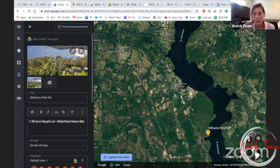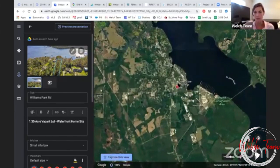So here we are. There's two ways out. You can go up this way, or you can go out a little farther and take the main road up and around. That'll take you about 8 miles. So you're about 8 miles from your closest grocery, town center, coffee shop. You know, Green Cove Springs is the seat of Clay County.